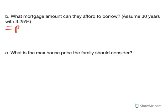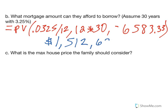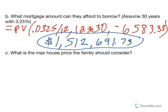So now we are using that PV, right? Because we want to find the present value of a house. So the rate, 0.0325. We need it monthly, divide by 12. So there's 30 years, 12 months in a year, times 30 years in the loan. And we said that they could throw away $6,583.33. Again, I make it negative because that's the money that is going out. If you do that, we now know that the president's family can buy a $1,512,691.73. That is the value of the house that they can mortgage.